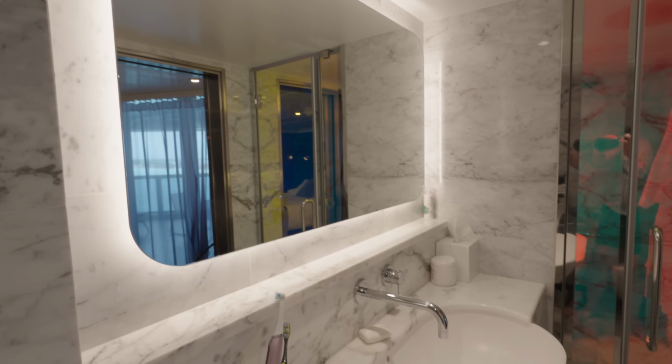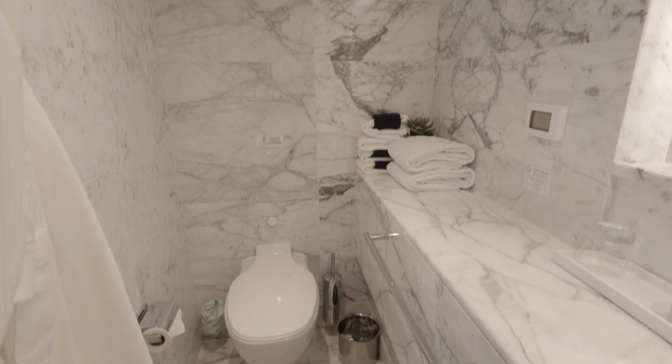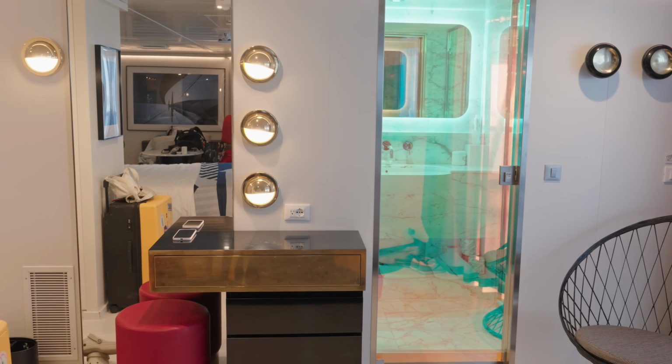It's huge. Wonderful. And I love the products there. Just had a shower. Smelled delicious. Not as good as Disney, but very good. Nice big vanity and sink. And then the wee pot is down the side just there. So this is only a glass door, so you do need to be friendly with the person that you're in the cabin with. This is the little makeup area.